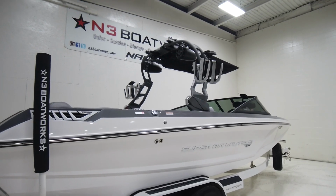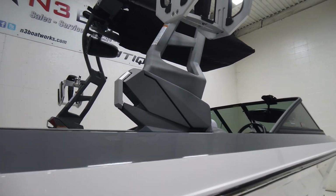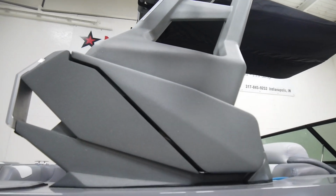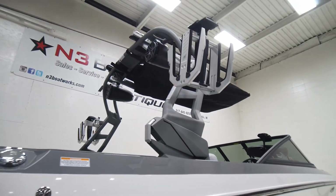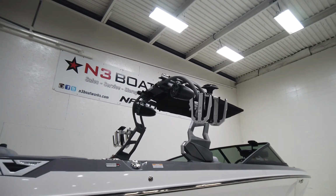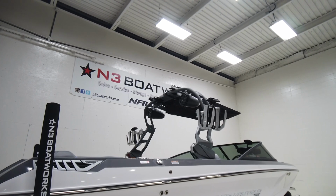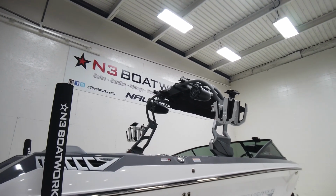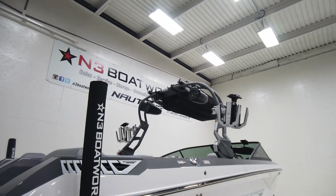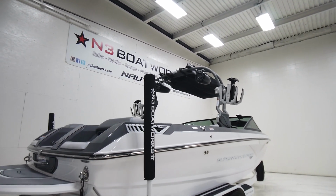Has an anthracite flight control tower. You get up on that, kind of see that shinier, metallic-y kind of gray on there. Has a pair of vertical clamping board racks, pair of JL88 tower speakers. Those are the bigger speakers you could get in this particular year. And they have down-facing lighting on them as well. And then factory bimini top with surf pockets up top on the roof.